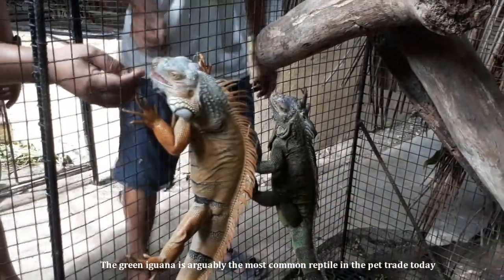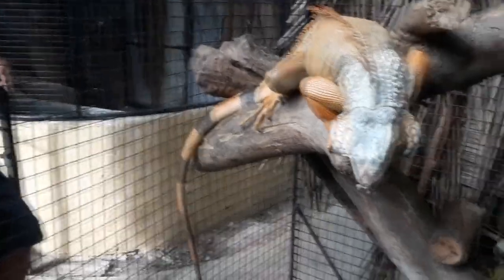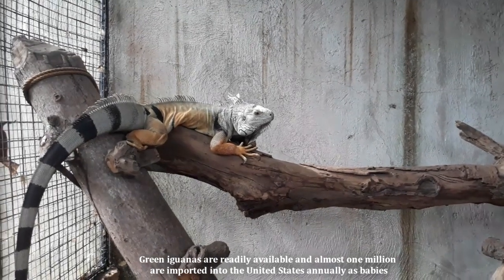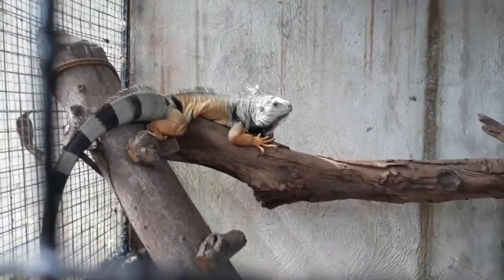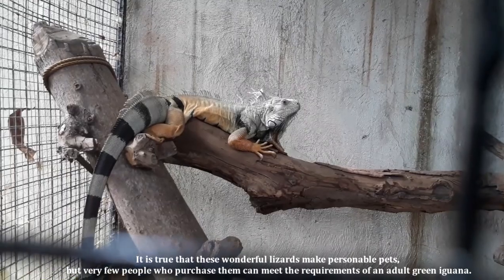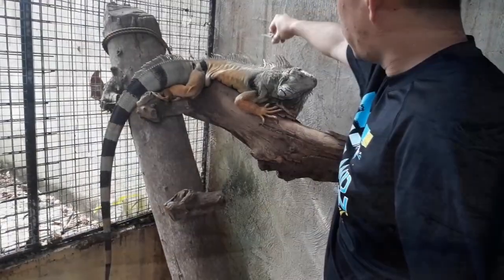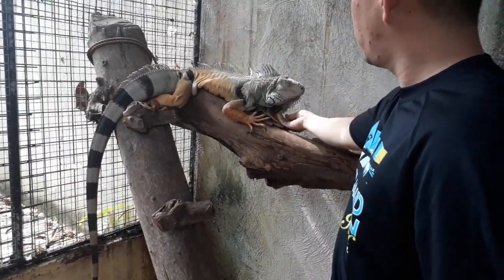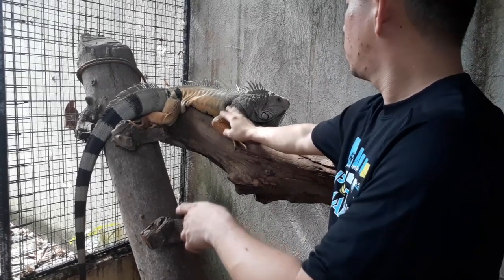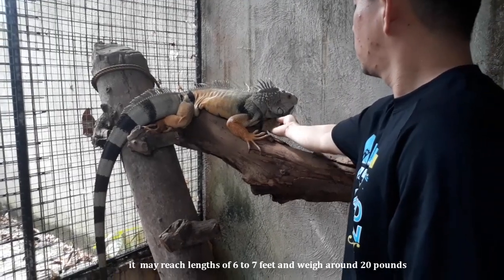Green Mexican iguana is arguably the most common reptile in the pet trade today. Green iguanas are readily available and almost 1 million are imported into the United States annually as babies. It is true that these wonderful lizards make personal pets, but very few people who purchase them can meet the requirements of an adult green iguana. If kept properly, green iguanas live to be 15 to 20 years old. It may reach lengths of 6 to 7 feet and weigh around 20 pounds.